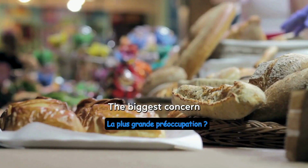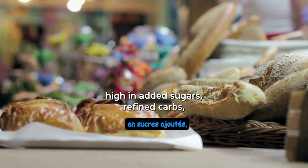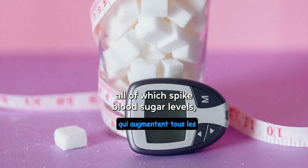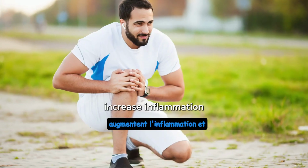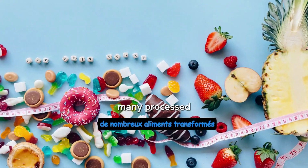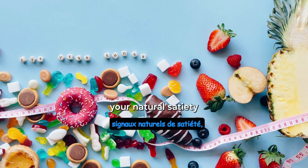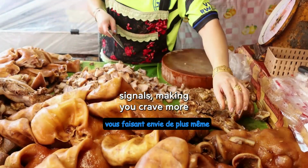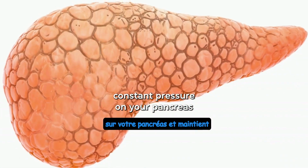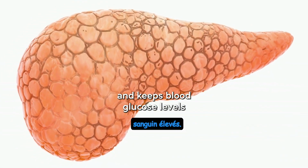The biggest concern? These foods are often high in added sugars, refined carbs, hydrogenated oils, and sodium, all of which spike blood sugar levels, increase inflammation, and make insulin resistance worse. Even worse, many processed foods are engineered to override your natural satiety signals, making you crave more, even when you're full. This puts constant pressure on your pancreas and keeps blood glucose levels elevated.